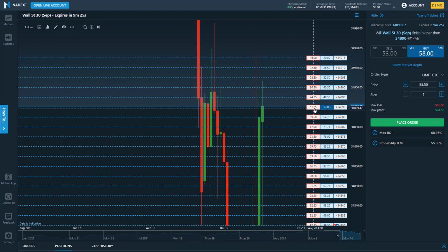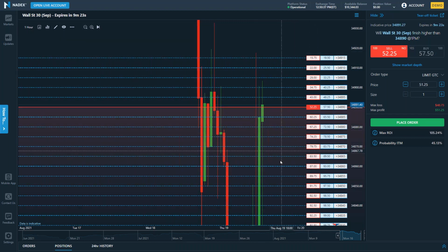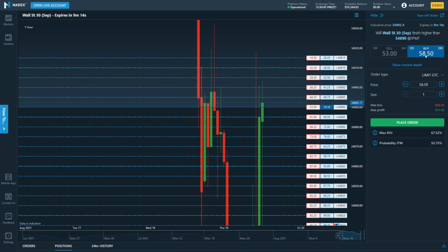And this contract goes to 100. If I thought it were going lower, anywhere in the red, it would go to 0. Now, I am going to show you. Here's the order ticket on the right-hand side. If I click buy, notice how it gives me the probability of me being in the money. It's going to be dynamic. It's going to be the midpoint between the bid-ask spread. And my return on investment, if I were to buy one, will change based upon the price.